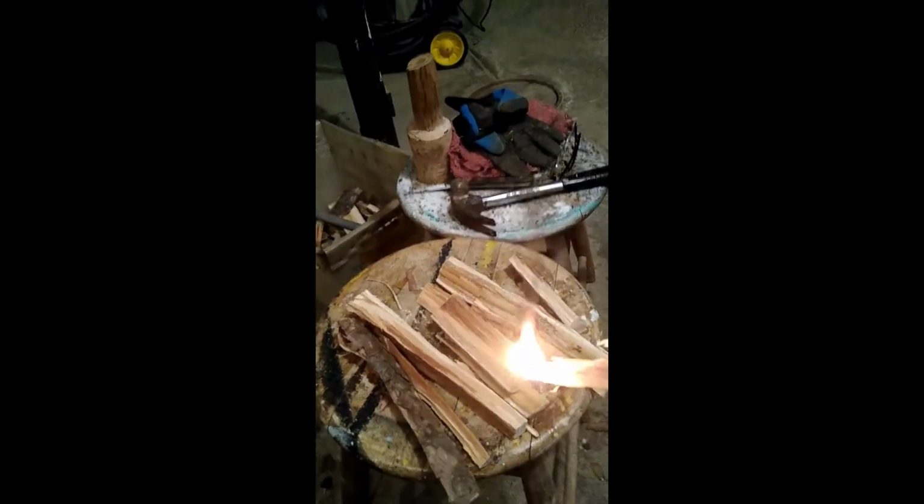So there you have it. I'll light up a piece here, bring it over here. And you can see the black smoke immediately. That's black smoke coming off of that. So yeah, it's fatwood. Let me change the camera back around again.